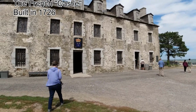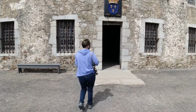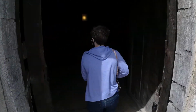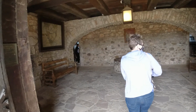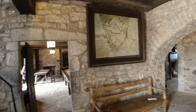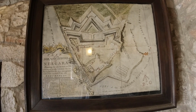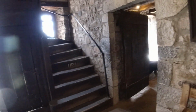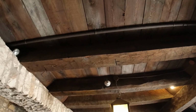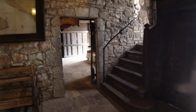After the cool mortar demonstration, we decided to check out the rest of the fort. This is what they call the French Castle. It was built in 1726. We couldn't find any detailed information, but it appears that all of the doors are original, the door hardware is original, the interior floor joists, the interior floors, everything appears to be original. The roof does look like it's been worked on in recent decades, but they did used to have a lighthouse mounted on the top of it, which has been removed.